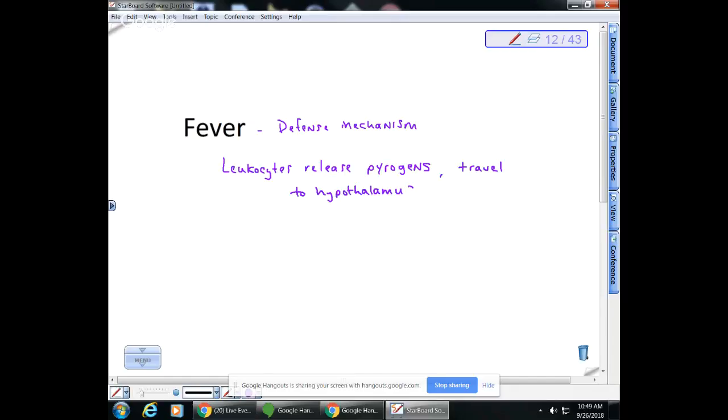And this is the control center for a lot of different things, but one of the things that it controls is body temperature. And so it alters the set point for the body temperature. They'll put body temperature set point.